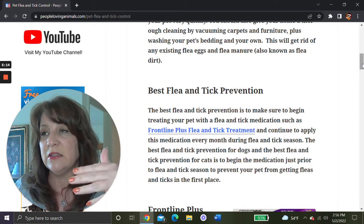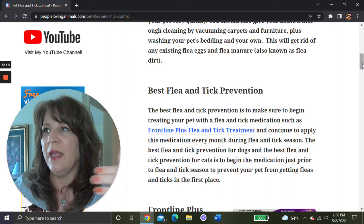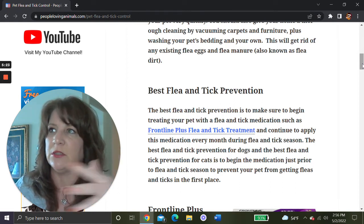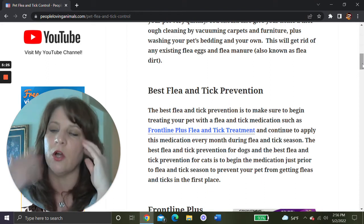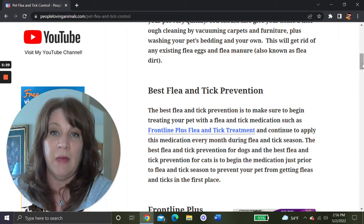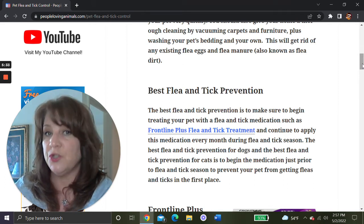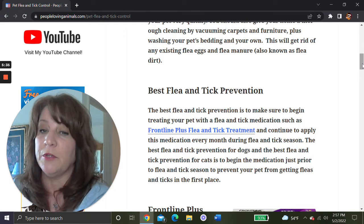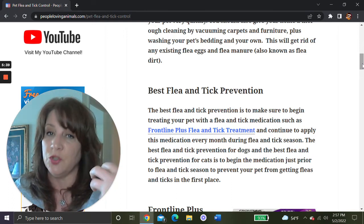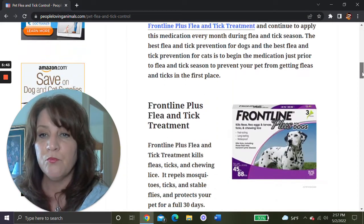And flea and tick season used to last through September, but now it's kind of going into October because as the climate changes, our summers seem to be lasting longer and longer. But I think minimally from May through September for my neck of the woods. But again, you can ask your vet when you should start the medication and for how long, but you've got to make sure you put it on before the animal gets fleas and then do it once a month so that you just don't have this problem, okay?